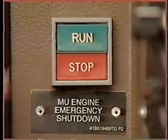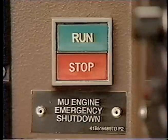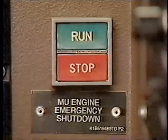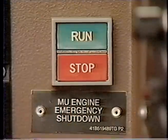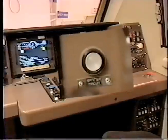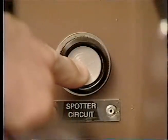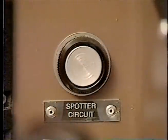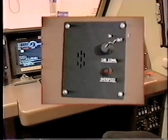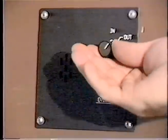The MU emergency shutdown push button switch shuts down all of the MU'd locomotives in the consist. The button must be set to the run position to restart the unit. The spotter push button is pressed to move a locomotive using only battery power, such as in a shop area. The diesel engine may or may not be running. The cab signal overspeed display panel has a warning light, a SON alert, and a selector switch.